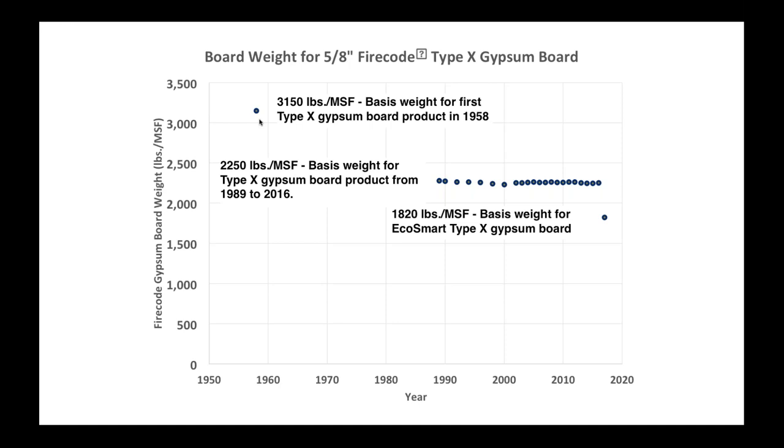You can see that it was first introduced at a weight of 3,150 pounds per MSF back in 1958. Over the years, this was reduced to about 2,250 in the late 1980s, and this weight of approximately 2,250 has basically continued all the way to the present. The EcoSmart Fire Code X gypsum board, at about 1,800 to 1,850, shown as a single dot on the lower right here, represents a 20% drop in weight. This translates into about 20% less global warming potential compared to the industry average.